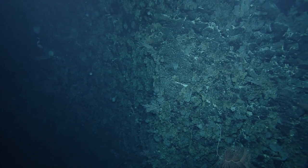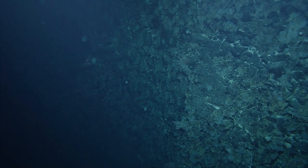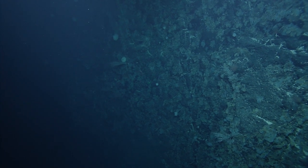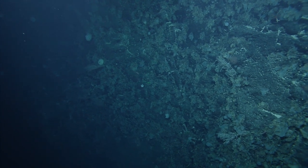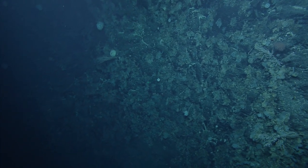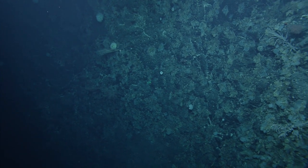So, just an update. Can we zoom in? These features that we're seeing, these pinnacles, are not something we could resolve from mapping from the ship. We don't have that kind of resolution from mapping from the surface, so we don't see all these interesting smaller features until we're actually here with the ROV. It's much more complex and interesting than you might think just from a surface map. Makes navigation hard too, huh? Yeah.